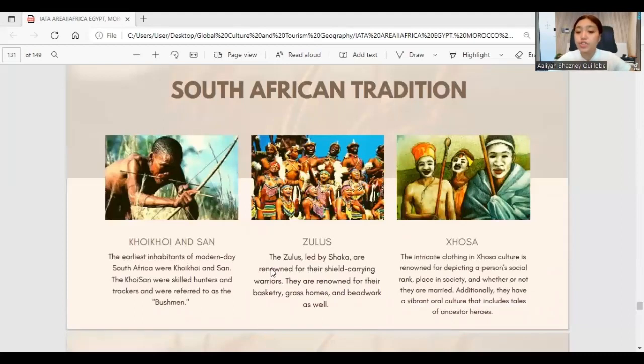The Khoi and San were the original inhabitants of present-day South Africa. The Khoisan were known as the Bushmen and were skilled hunters and trackers. Their tracking skills are still used in the fight against poachers. They are mainly nomads who live in desert regions of South Africa.